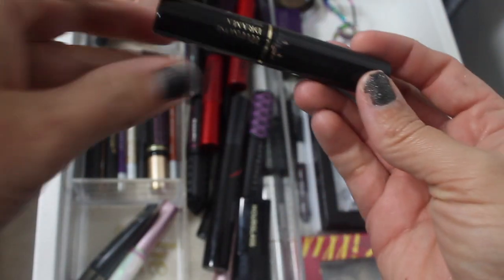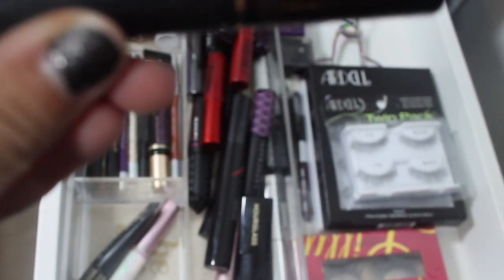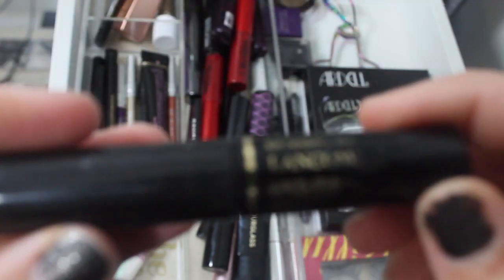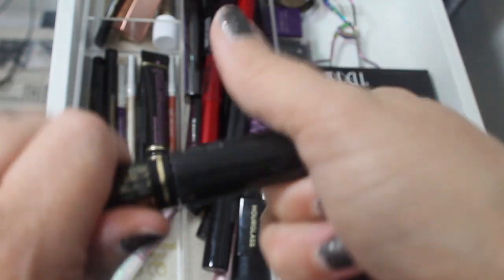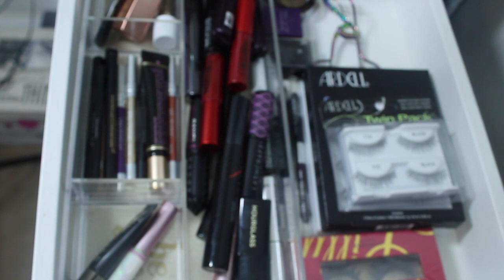And then let's go ahead and pull this one. Just because I think it might be dried up. It might be used up, but I want to use up the rest of this. This is the Hypnose Drama by Lancome. Let's see. The wand looks like that. So we're gonna pull this one for this week and keep the Dior primer.